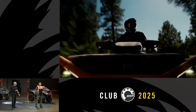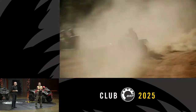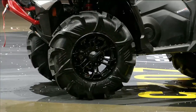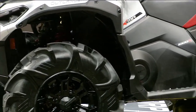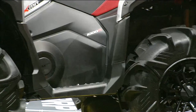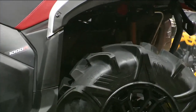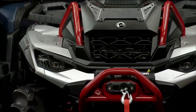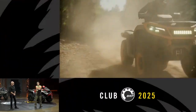Now, since we're riding on all that power, of course that calls for next level suspension and handling. To push performance and comfort to the next level, Can-Am redesigned the front and rear suspensions with new arched A-arms, delivering a massive 12 inches of travel in the back and close to 11 inches in the front. As far as ground clearance, we've got almost a foot and an impressive 13 inches on the XMR. So go ahead and crawl over whatever's in your way with no worries.